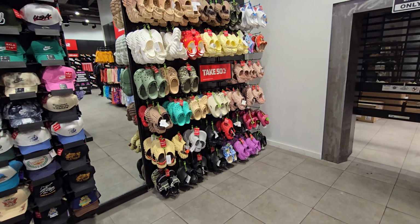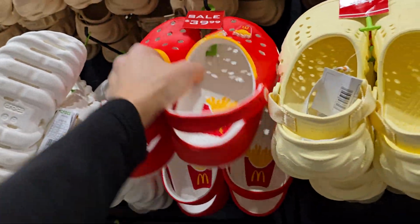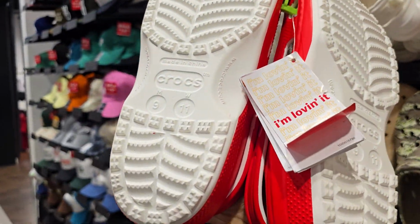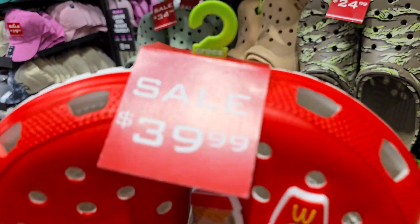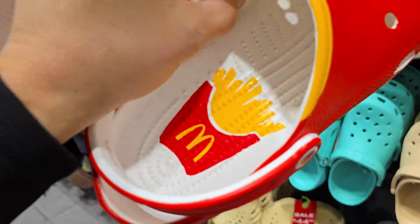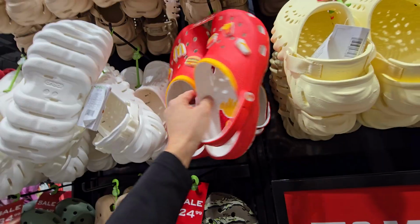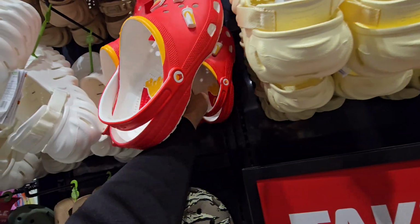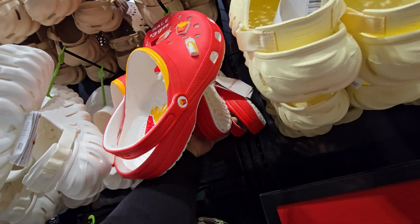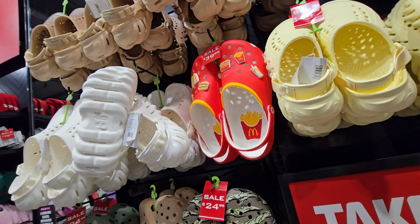They do have a great selection of Crocs right here. Wait, is this my kid size? My kid size 9. This might work for my kiddo. $20? I might have to get these. Loves French fries, dude. He loves my French fries. And then dude got bigger size and one smaller size left. I think you can work the 9. I think that's a size 6 and a size 13.